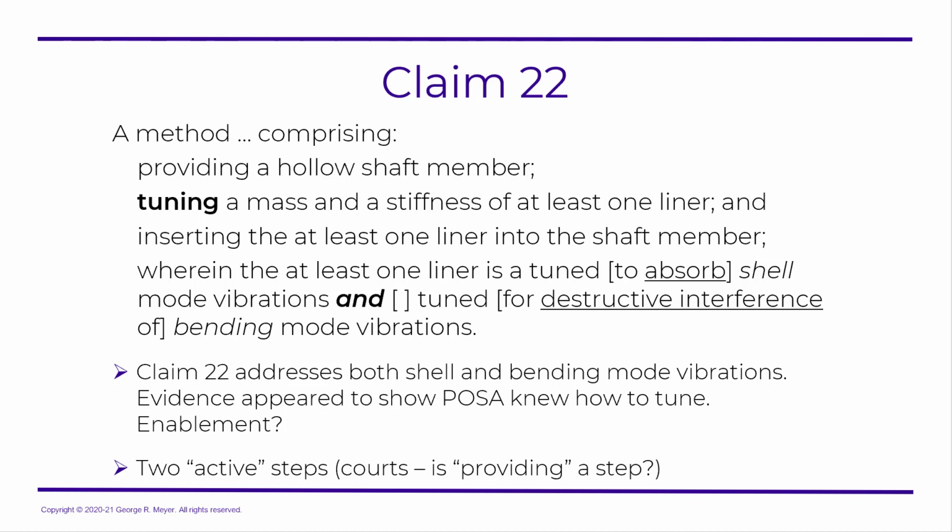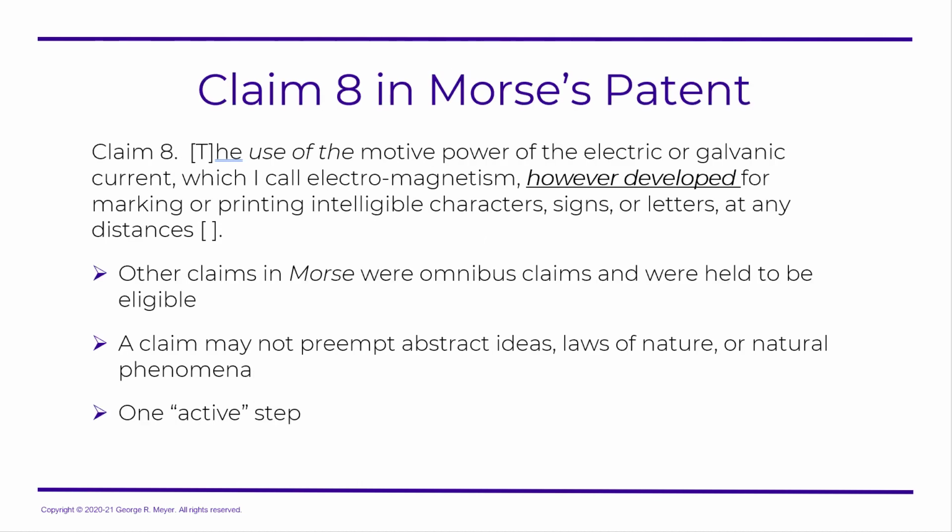And the reason why I say that is that it can come into play with respect to 35 U.S.C. 112(f). There are some cases, this is not a holding, but there have been cases where courts, including the Federal Circuit, have expressed that they may not consider providing as truly being a step because nothing's going on. It's just a statement that something is there.